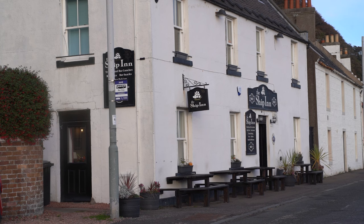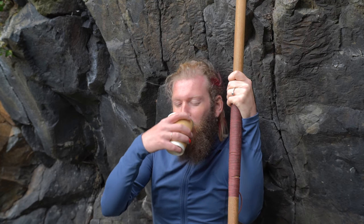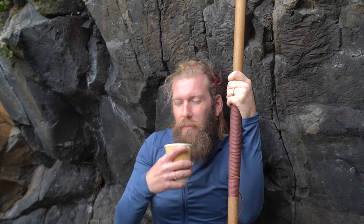But we've made it to our final destination of Limekilns. Bagged ourselves the whole 11 miles from today's adventure and my second warm cup of tea. Just perfect, and I've absolutely loved today from start to finish, but there is still one thing left to do for today, and that's find ourselves one incredible place to spend the night.